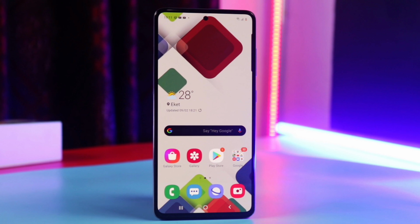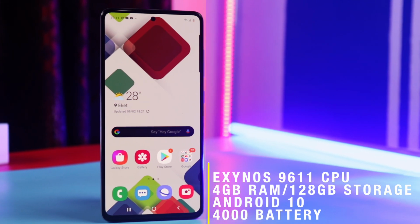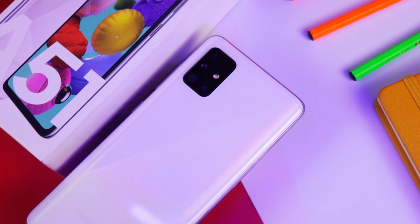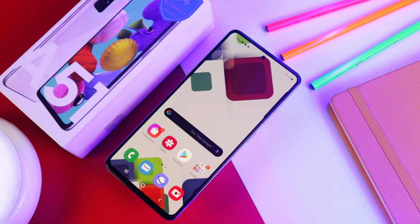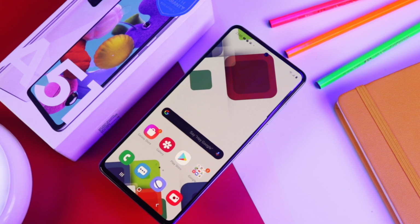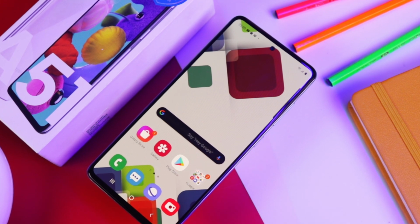So the Samsung Galaxy A51 packs an Exynos 9611 10nm octa-core CPU clocked at 2.3 GHz for the first 4 cores and 1.7 GHz for the remaining 4 cores, 4 GB of RAM, 128 GB of internal storage, Samsung One UI version 2.0 on top of Android 10, and a decent 4000 mAh battery. I feel at this price, with what the competition has to offer, 4 GB of RAM is not enough.